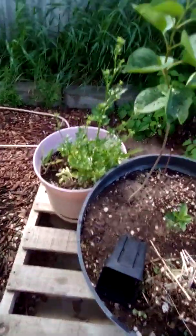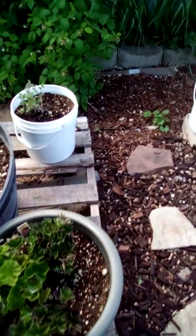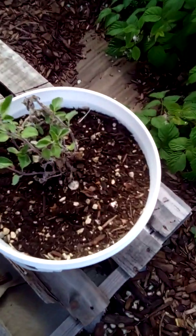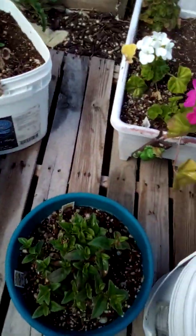Oh my gosh. Parsley going to seed. The lilacs are okay. Geraniums here. Forgot what this one is. I gotta remember. This is oregano. Yeah, that one's oregano. Transplanted that. There's some fuchsias. More fuchsias.